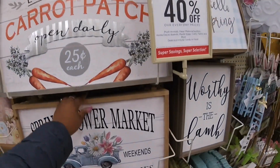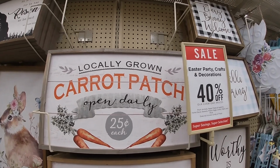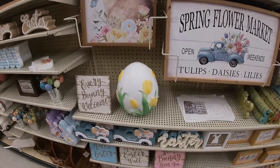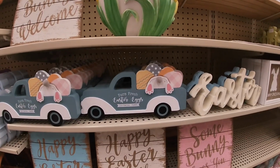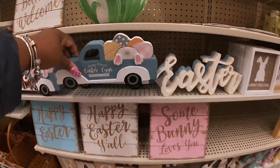$25. I wish I knew the 40% off price off the top of my head. This one is $25. Locally grown carrot patch. Open daily, 25 cents each. Cute bunny. You guys already know it's the price times 0.4, then you minus that from the price to get the 40% off price. This is $8.